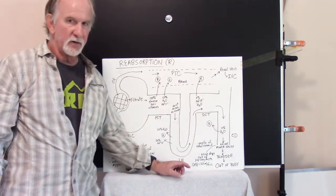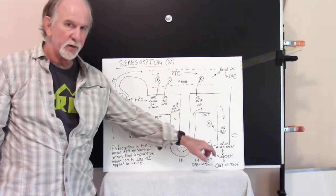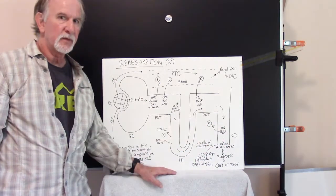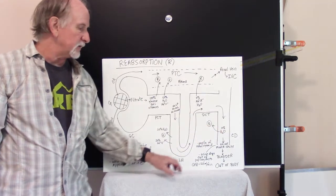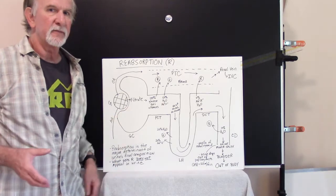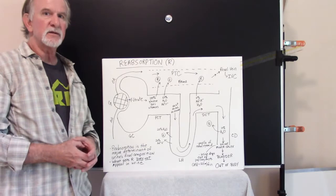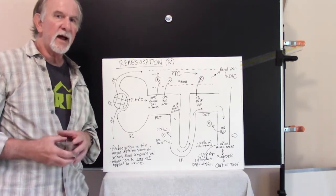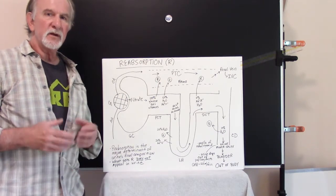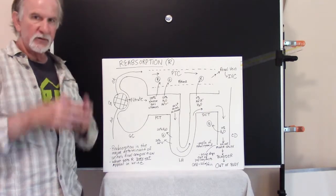Whatever drips out of the bottom of the papilla of the renal pyramid from papillary ducts is urine. So it's urine that drips into a minor calyx, and it wouldn't be further modified. The urine then goes from the minor calyx to the major calyx to the renal pelvis, and then out of the kidney by way of the ureter to the urinary bladder. And from the urinary bladder, the urine drains out of the body by way of the urethra.